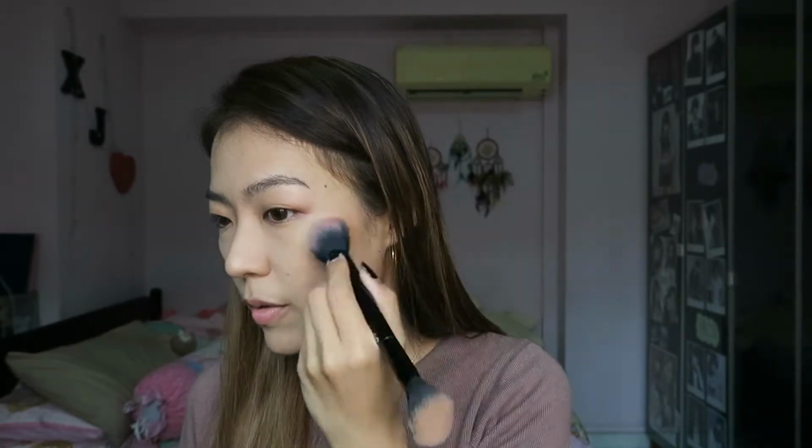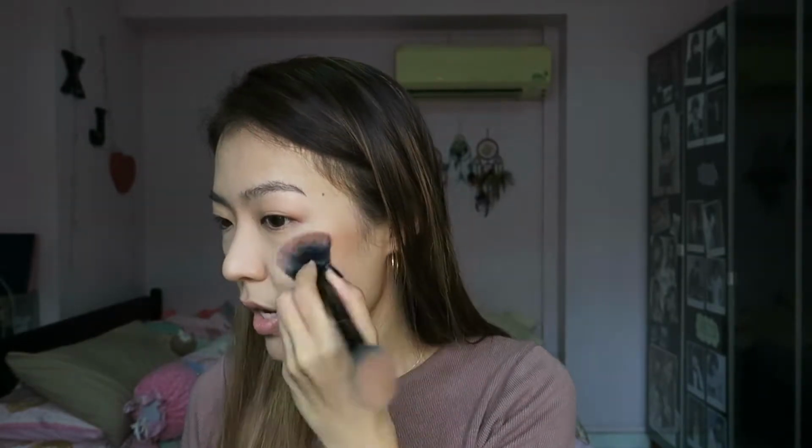So then I'm going in with the Cloud Paint from Glossier. This is Dusk. I'm going to apply quite a bit actually, probably this amount, and then I'm just going to tap it in. I usually focus around this side of my face, and I'm going to use a Kat Von D brush, this light portion, to just pounce this on.